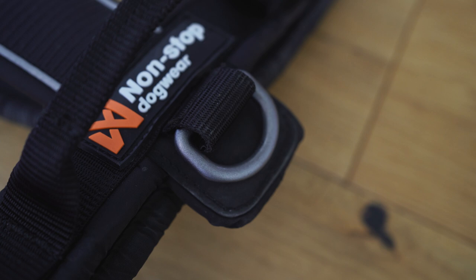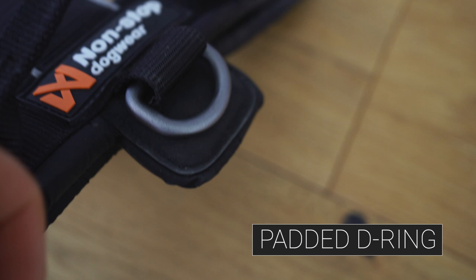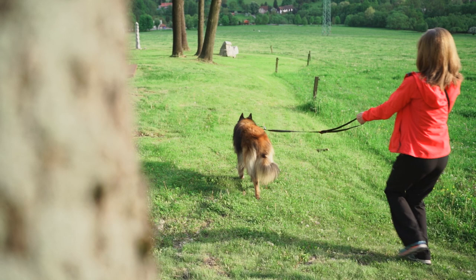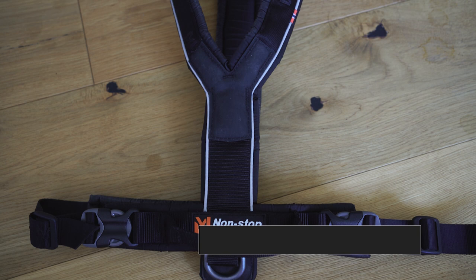Another thing that I'd like to mention is the fact that there is padding under the D-ring on the back, so the ring doesn't just jump up and down on the dog's spine. We've had a harness before that was otherwise good, but because there was no padding under the ring, we stopped using it. I've heard from a vet that it can cause micro traumas, and over time that can lead to long-term health issues.